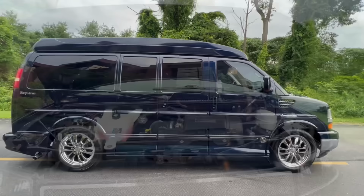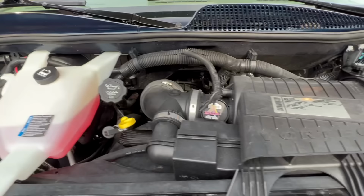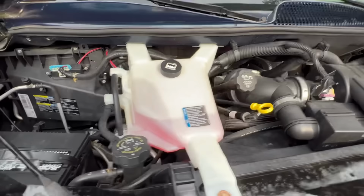Forgot to show you under the hood here. I wanted to show you this 5.3 liter Chevy Vortec V8. I mean, there's really not too much to see under here. These vans, the way they have them jammed in the back there.